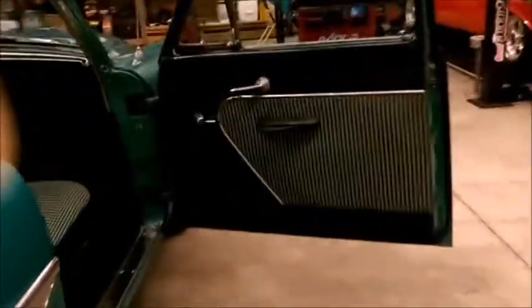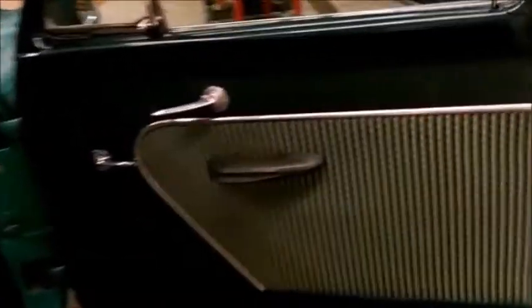Here you can see the door panel on the passenger side. A little crack in the glass is what you see here. It's hard to see, but right above the latch, it just has a crack in it. All the rest of the glass is good. Most of it is original glass.